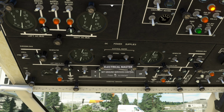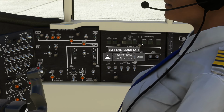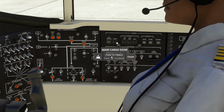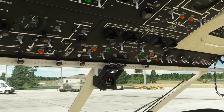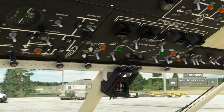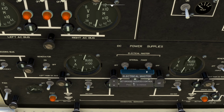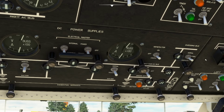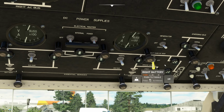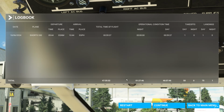I'm just going to knock off the batteries and do it. Actually, no, I want to open doors. Forward. No, not emergencies. Doors, and stairs, then baggage, and then cargo. And then belt up sign gets turned off. Where have I put my batteries? Battery. And battery. There we go.